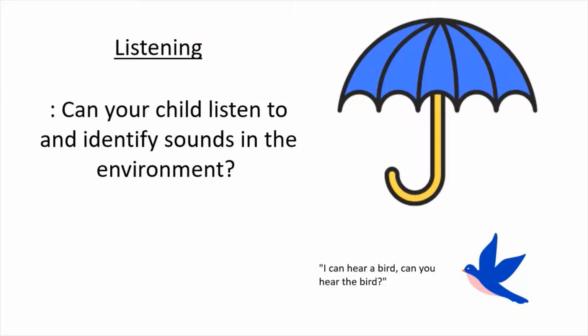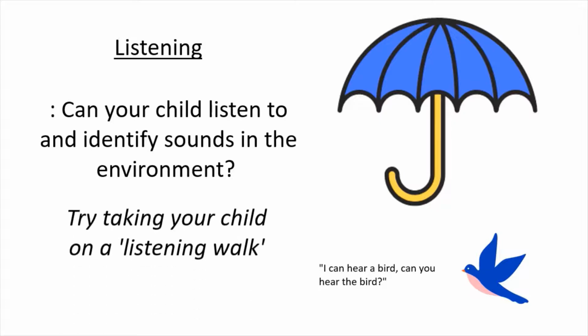So the first skill that we'd expect children to develop by around 3 years is the ability to listen. And when we say listen, we don't simply mean the ability to hear, but is your child able to sit and pay attention and understand what is being asked of them and how this affects their environment or what they're doing? A good way to support this is by taking your child on a listening walk, where you might discuss the sounds that you can hear in the environment. This helps children tune into different sounds and encourages them to actively think about the sounds that they hear and what these mean. For example, I might hear a car in the distance and note that we may be near a road.